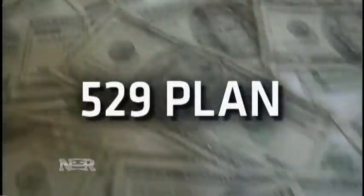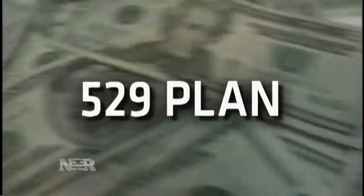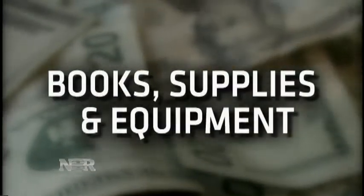529 accounts are built to give people tax benefits in saving for college, and people who aren't using them are missing out on those tax benefits and potentially having less money for college when it comes time to pay for that. With 529 plans, funds can be withdrawn tax-free to pay for qualified education expenses, including tuition and fees, room and board, book supplies, and equipment.